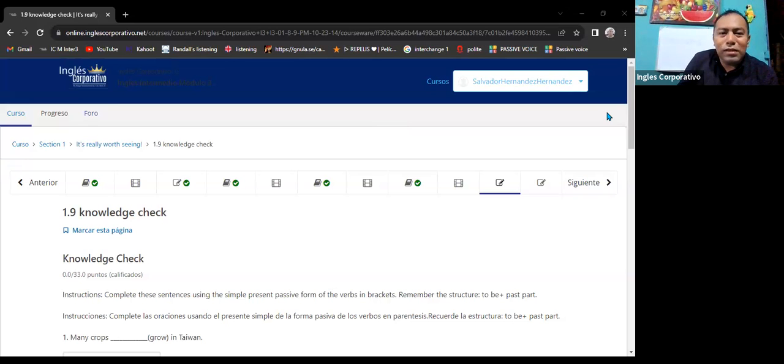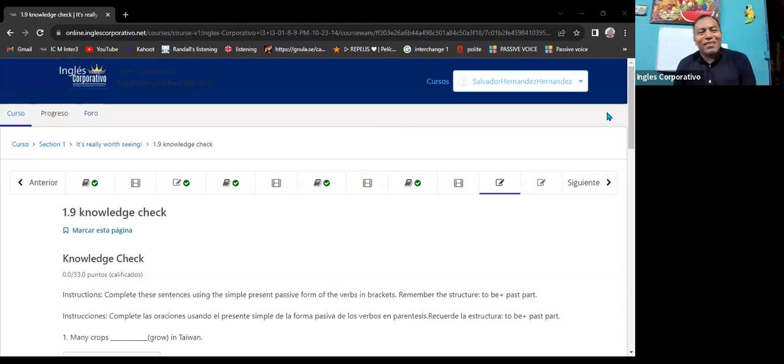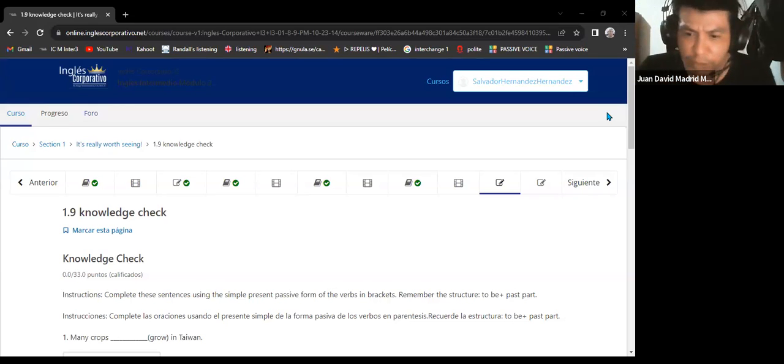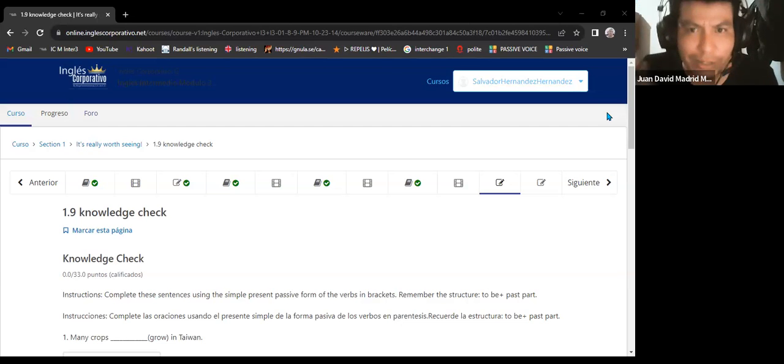Okay, so a volunteer to tell me an example using the passive voice. Juan David, can you tell us an example about passive voice? Hello, Juan David, can you hear me? ¿Se me escucha? Yes, teacher. I hear you. ¿Será que nos da un ejemplo de passive voice, Juan David? A simple example, like the ones that you have in the platform or the ones that you have in the exercise that you already did. Cualquier ejemplo.